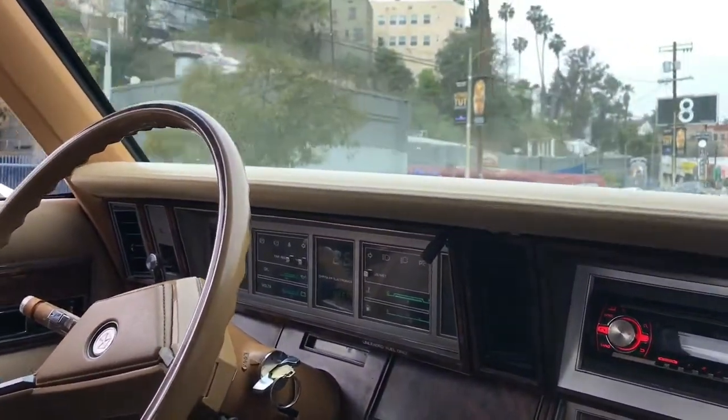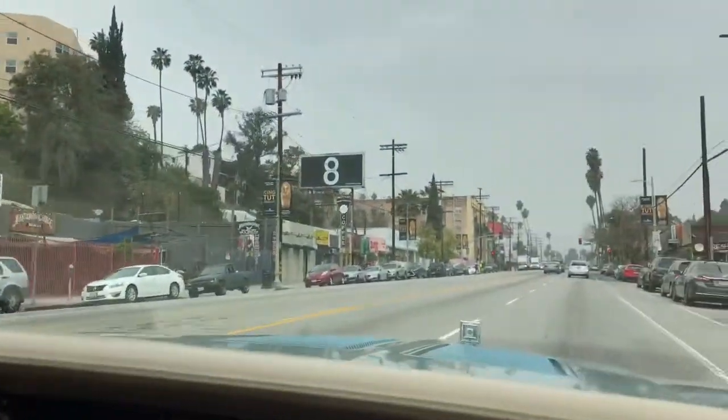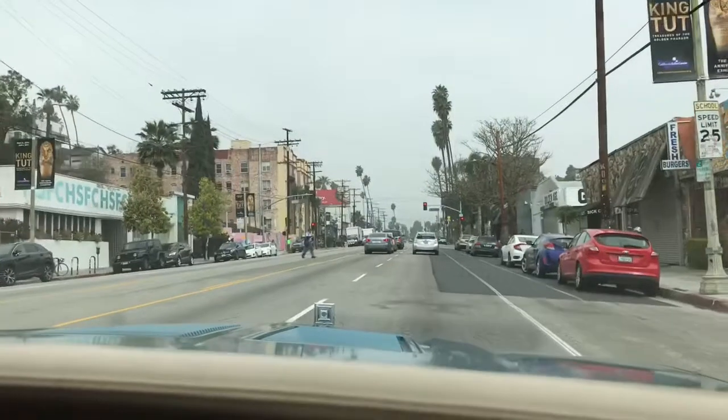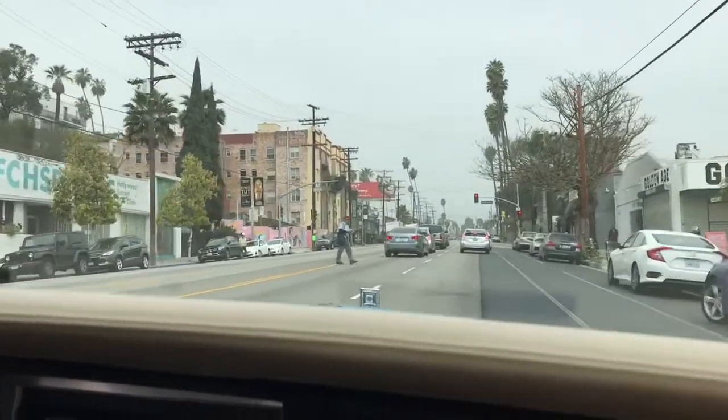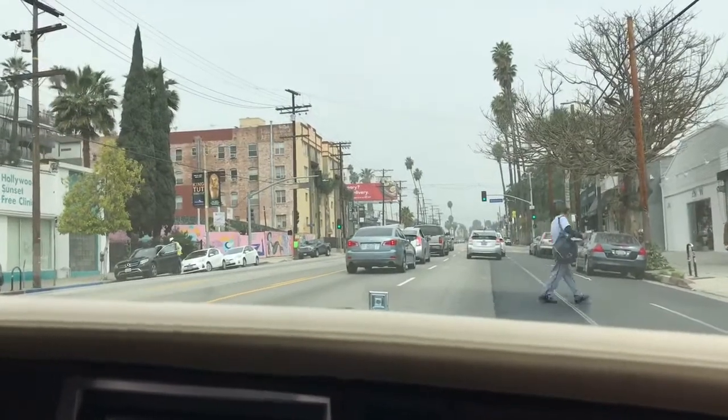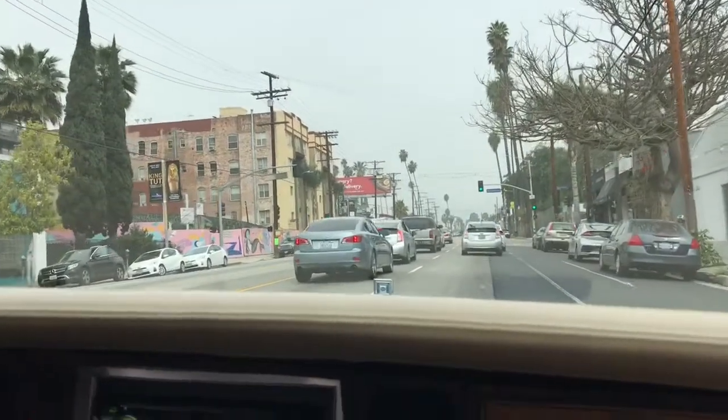But yeah, we got honks. We have people giving us thumbs up. This thing gets more looks than anything. Why buy anything fancy, right? I mean, wait, no, this is fancy. This is as fancy as it gets.